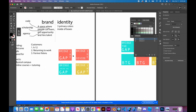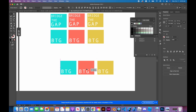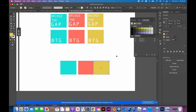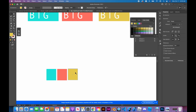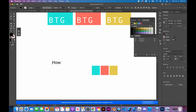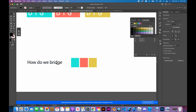And in regards to the visual identity, everything in my mind usually starts very visually, for the most part. Scooch that over, smidge it. Cool. Let's see, we have some quick copy.